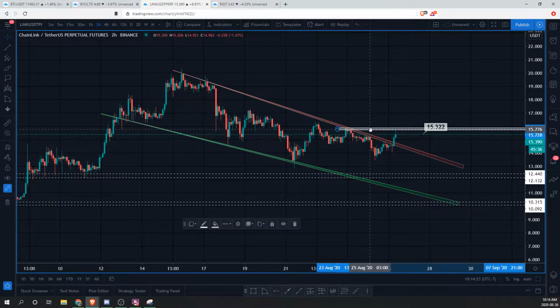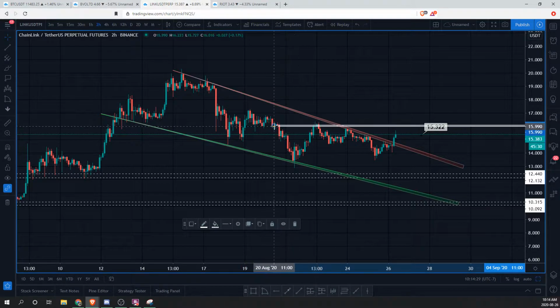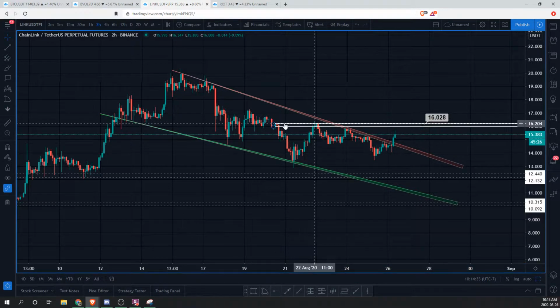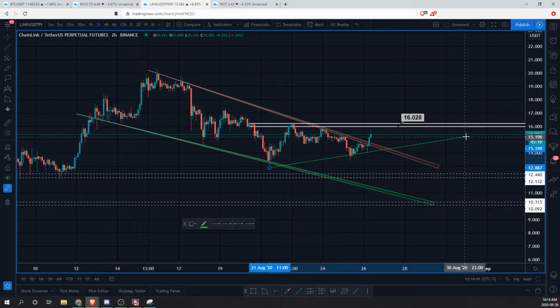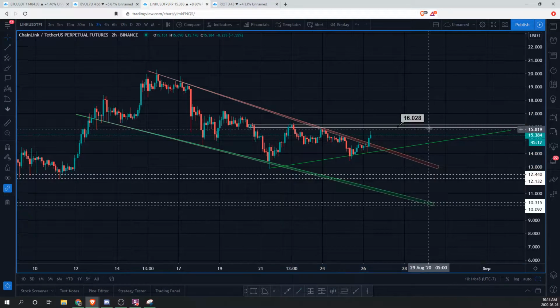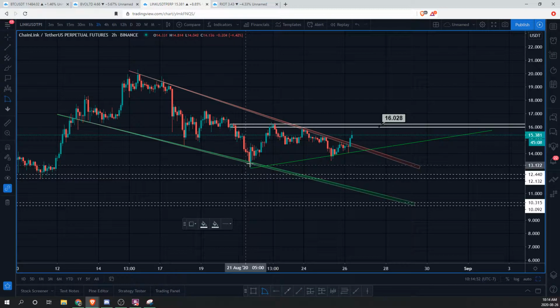If you're looking for a little bit more dependability, you could be going here. I think 16 is a little bit too high. You could be looking at this to retest, which is a very dependable zone. We see first rejection, second rejection, and third rejection. So what we could be seeing is something along the lines of this, where you see a nice ascending zone, squeezing the price towards a key level of resistance after a descending wedge formation.